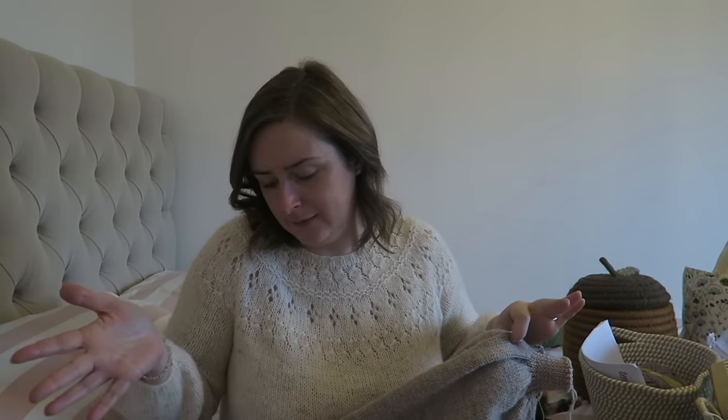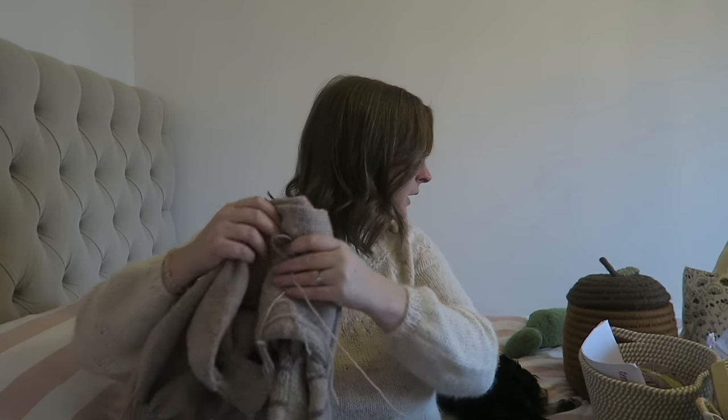It's fine, and I think fine is the best I can say about it, really. It's fine, it's adequate. I used it on another jumper where I held it double with Suri, and that makes it nicer because it adds a little layer of softness. But it's fine. What I wanted to do was make a functional jumper that I could wear and wash and be easy, and that I believe is what it will be.